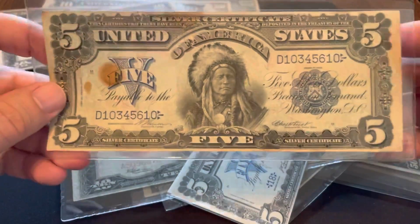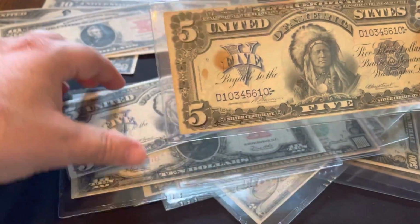1899 $5 silver certificate featuring Chief Running Antelope.